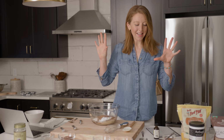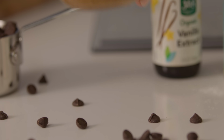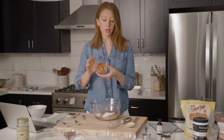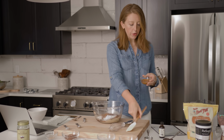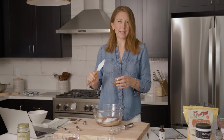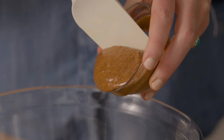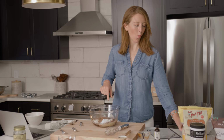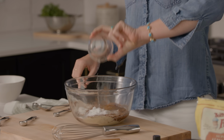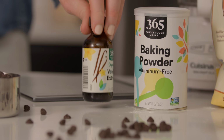A secret ingredient of this recipe that makes these really moist and is quite important is a nut butter. Today I'm using almond butter, and we're gonna use a 1/3 cup here, and it just makes the brownies really delicious and gooey. Next, we're gonna add 3 tablespoons of water and 1 teaspoon of vanilla extract.